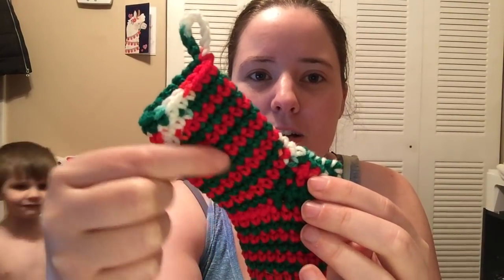Like in 2017, I made the eclipsing sun and moon ornament for that year. So this year I'm going to make the sock for 2319. But this is the one that I made. It's just a Christmas one. I really like this pattern. It's super quick. I made it in like 30 minutes maybe. You start down here and then you make these little foot flaps. I don't know what they're called. And then you cut it off and you have to sew this part shut. And then you attach and go back up.